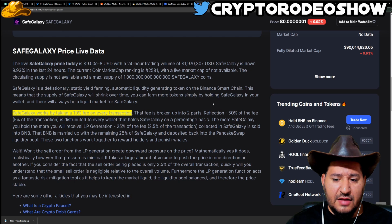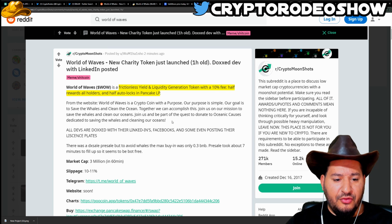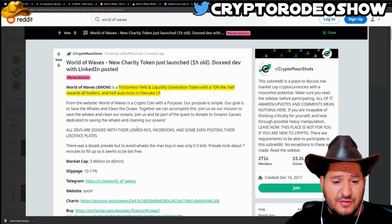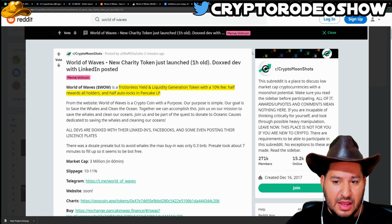Obviously, the other signs are, you look at the dev team. Let's look at World of Whales. This is World of Waves, the second one. Here it says they've doxxed all their developers. They have Facebooks and even their LinkedIns, and oh my gosh, their license plates, which is spelled incorrectly, of course. So just be careful. I just wanted to make this quick video for everybody because it's just getting out of hand. And just wait. This is not going to happen much longer.